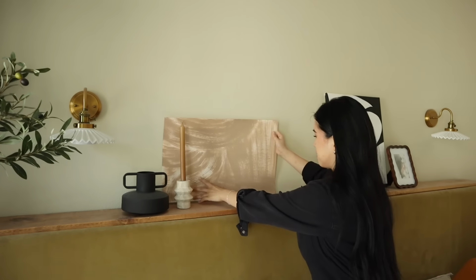Let's see, put it on top of this. What do you guys think? I'm actually gonna put these side by side so we can get a better look. Do you like option A better or option B better? Let me know your thoughts in the comments below because I honestly think both of them look really good.